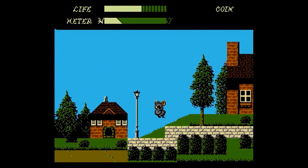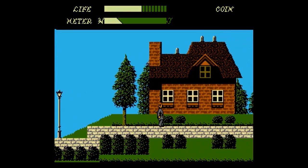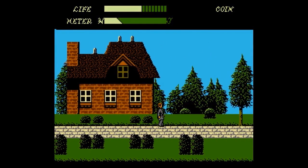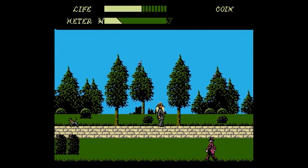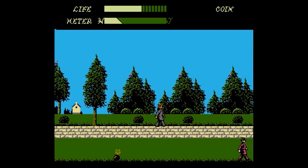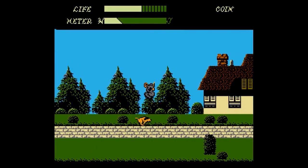Now, the good doctor here is side-scrolling to the right, and he's trying to get to the end of his stage. When we've taken enough abuse and we transform into Hyde, we're side-scrolling to the left, but the stage is also auto-scrolling, so we're going to get pushed along whether we like it or not. And it took me a while to figure this out.